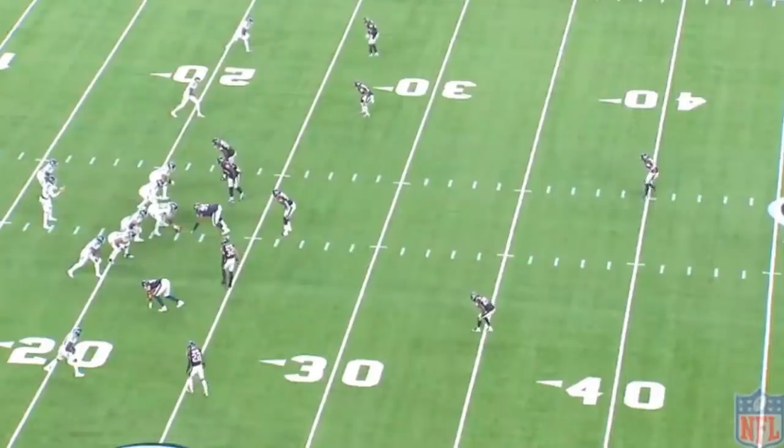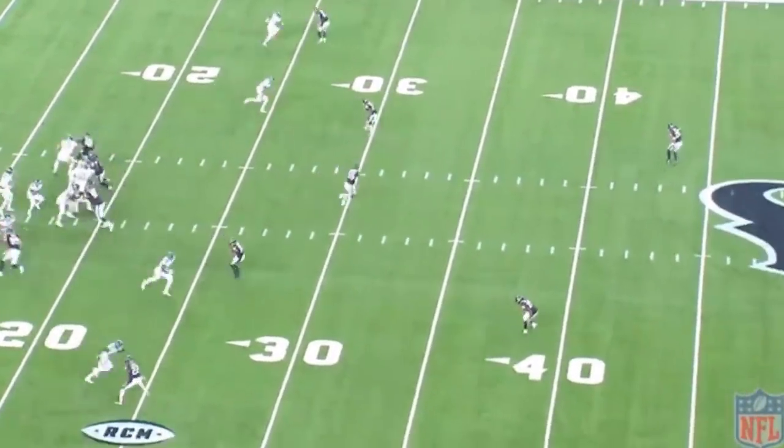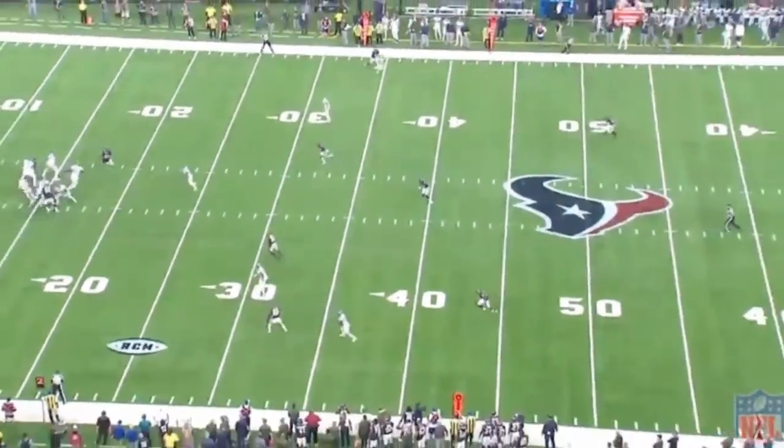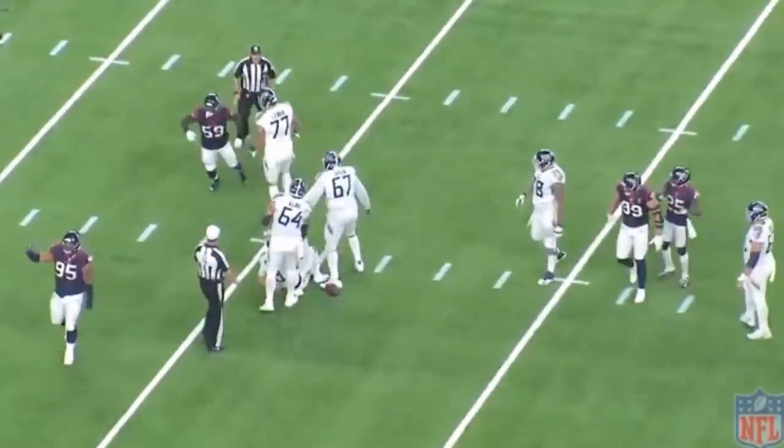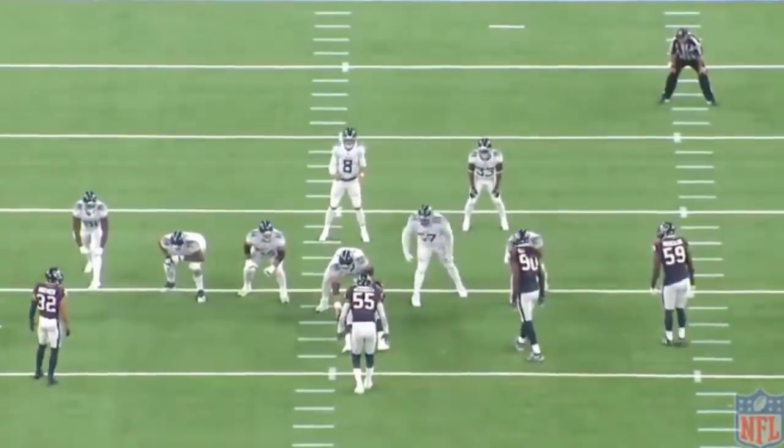Collapse the pocket. I wanted to show you guys 2 to 3 sacks a year from a defensive interior guy. That's everything. Pushing back that pocket. That's what you want to do. He racked up some sacks this game.